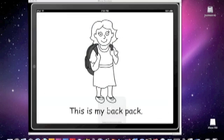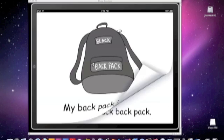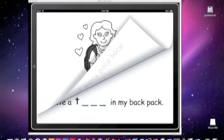The last activity in our application is the mini book. Here the students are once again exposed to the target visually and audibly as they read along, and they are also required to demonstrate their ability to spell the target words by entering in the missing letters.